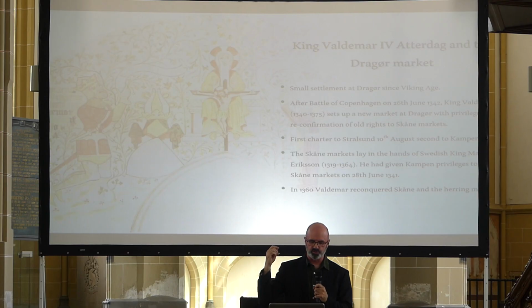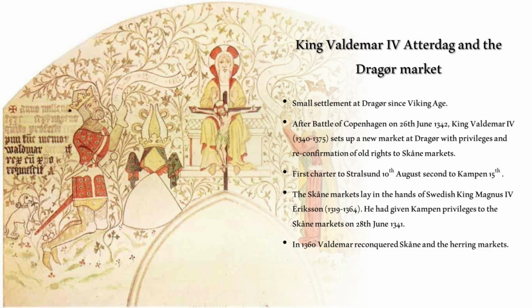And the first charter was the Stralsund, 10th of August that year. Kampen got their charter 5 days later. What's important to understand is that the Skåne markets lay in the hands of King Magnus IV Eriksson of Sweden. So Valdemar doesn't have any rights to the Skåne markets, so he has to set up a rival market. Magnus IV had already given Kampen privileges to a Skåne market in 1341. So now Kampen has two sets of privileges to the same market and a set of privileges to the new market as well at the same time.